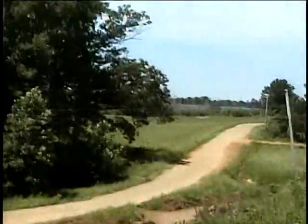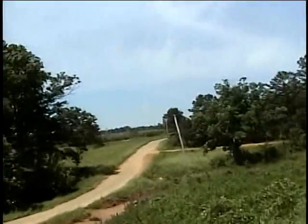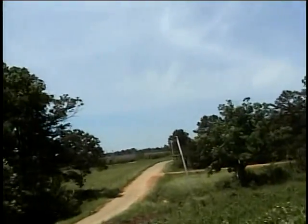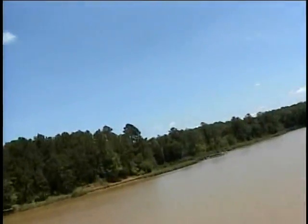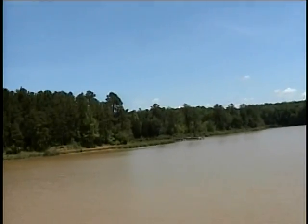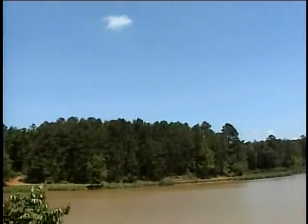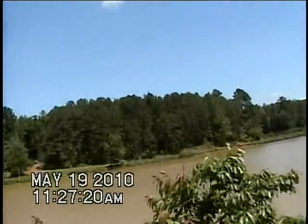Here's a shot of the road. It goes back toward 370, the one that goes on up to the tire. And I believe this is about all we're gonna do here. See if we can make it back to the car and head back toward Ripley.